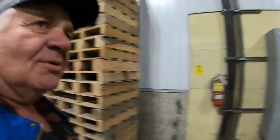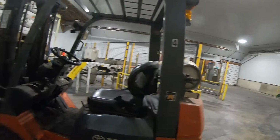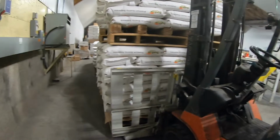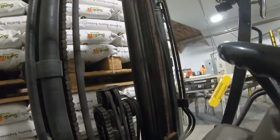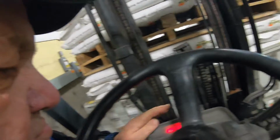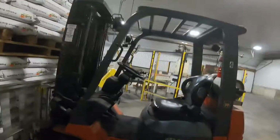This is lift truck number 4. This is Pete's lift truck. This is what we use for loading bags. It has what we call a take it or leave it attachment. And it has, what does it have for hours? It has 11,599 hours. This lift truck probably gets used one of the most.